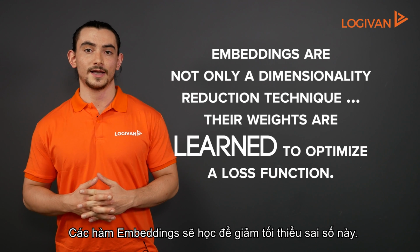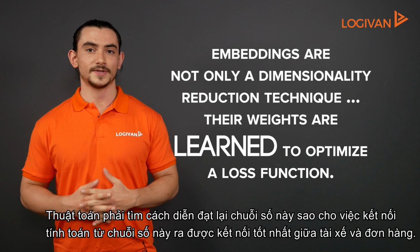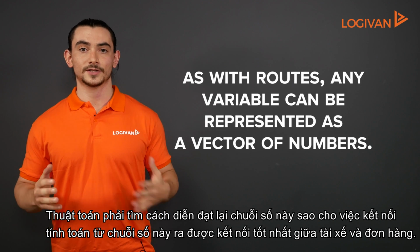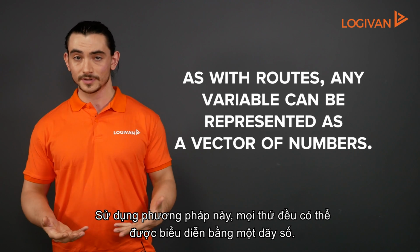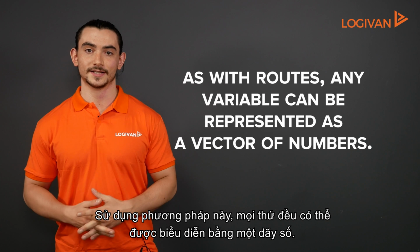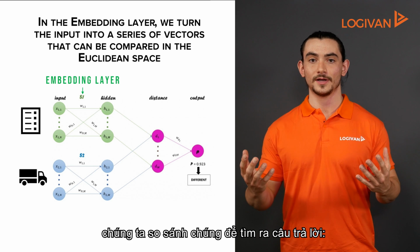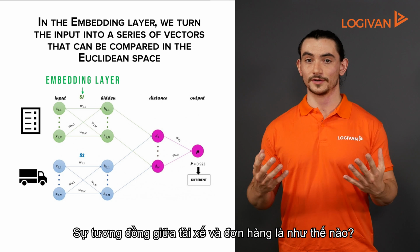Embedding weights are learned to minimize a loss function. This means that our algorithm is thinking, how can I best represent these features numerically so that I can make good recommendations? So as with routes, or houses and cars, any variables can be represented as a vector of numbers. Now that we have comparable numerical representations of the driver and the order, we can finally answer the question, how similar is this driver to this order?